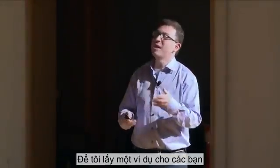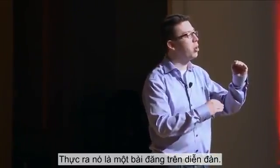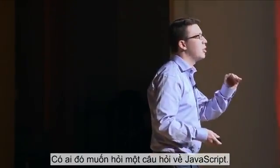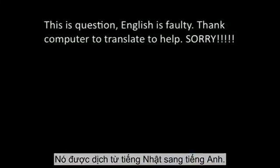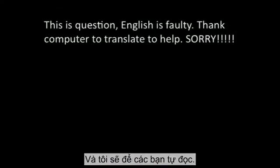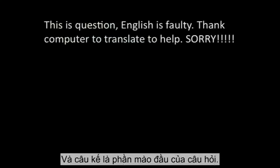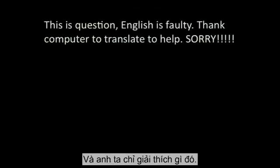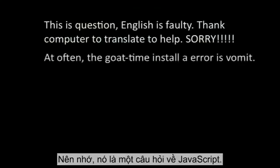So let me show you an example of something that was translated with a machine. It was a forum post. It was somebody who was trying to ask a question about JavaScript. It was translated from Japanese into English. So I'll just let you read. This person starts by apologizing for the fact that it's translated with a computer. Okay, so the next sentence is going to be the preamble to the question. So he's just explaining something. Remember, it's a question about JavaScript.